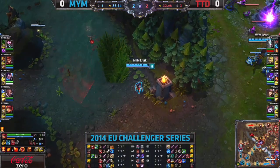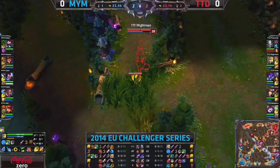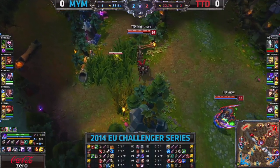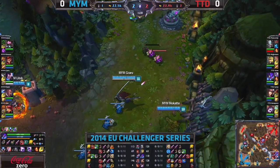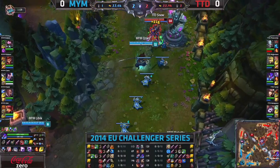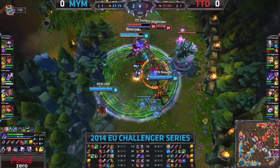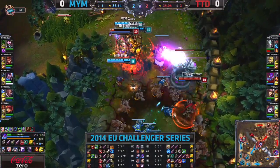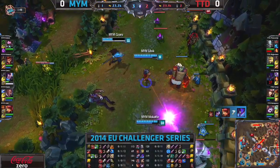So the Tryndamere split push, though, if we revisit the actual game, is actually working out really well. Since he did complete that early static shiv I was rooting for, he's been able to constantly keep pressure on Mundo. And he's doing a decent job. You know, he's got one ward in that blue area that was just over-warded by Mundo. Oh, knockup chain comes in. Snow's about to get melted. He's going to go down, Libic. Making that one happen. Nightmare trying to run away.